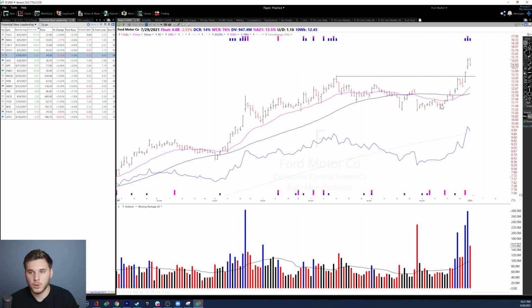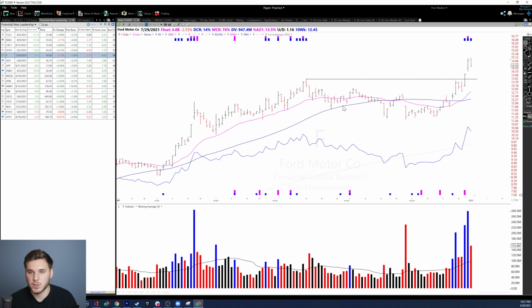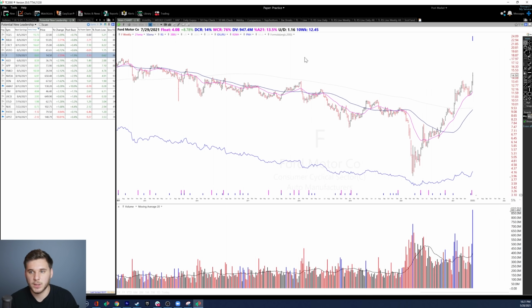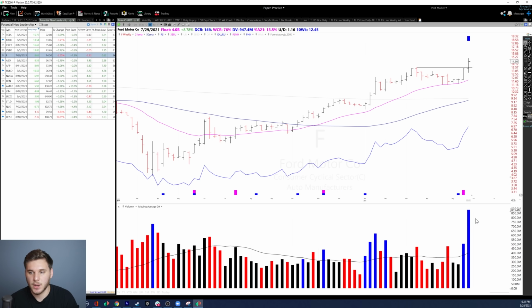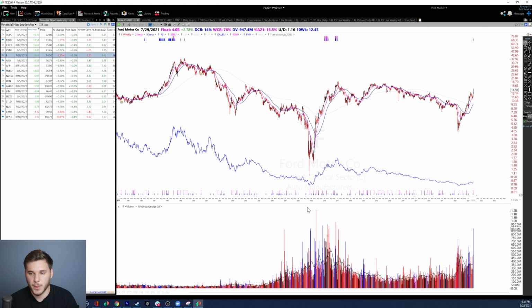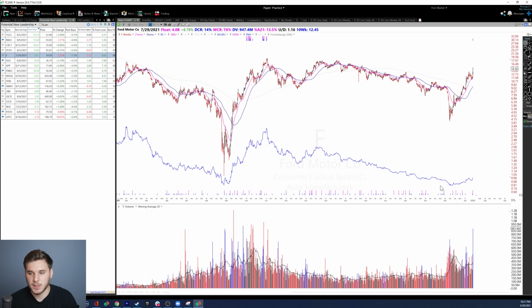F as well, Ford had a very strong move this past week, breaking out of this nice cup. Look at the volume coming in. Now let's actually go to a weekly chart to really show that here. Huge volume, the highest in quite a while since really this bottom here. So this really looks significant here.